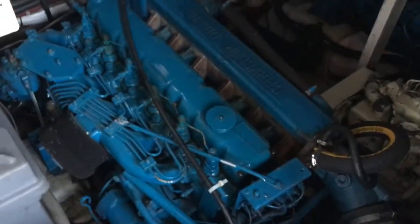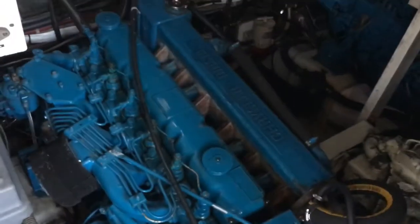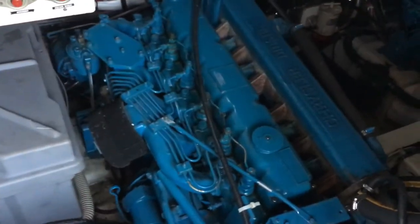These are Mitsubishi engines. They're diesel. And that white one is the generator, genset. There's the other diesel over there. They're Japanese-made tractor motors, but they all work really well.